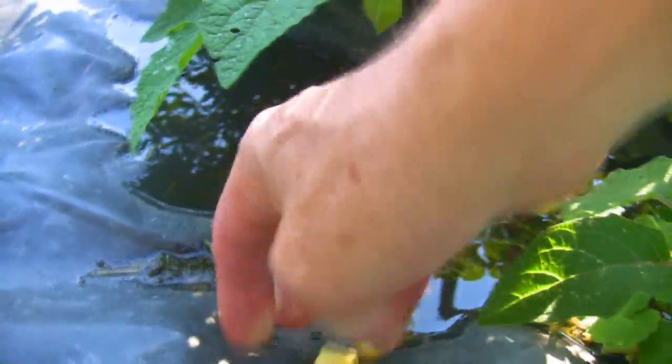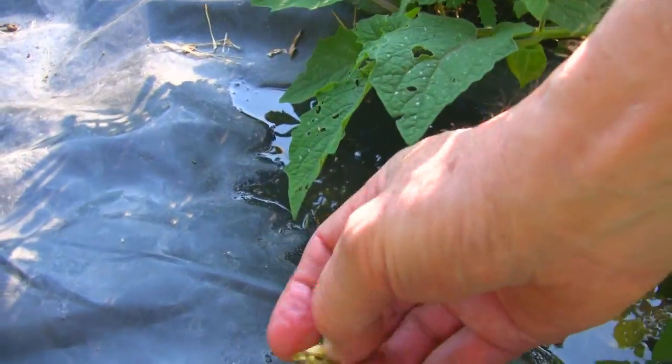So, pardon me for eating while I'm making this video, but these are just little gardener's treats, you know. Not necessarily a huge harvest, but something to snack on while you're out here in the garden. And they're pretty darn good too. They're sweet. I like them.